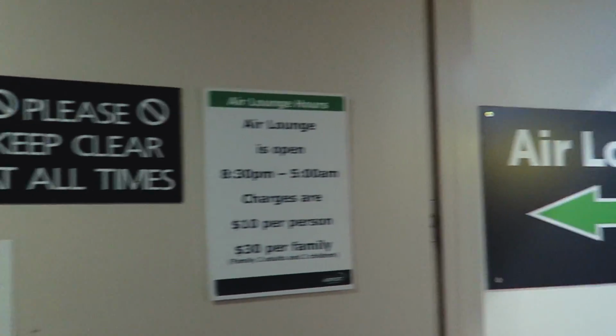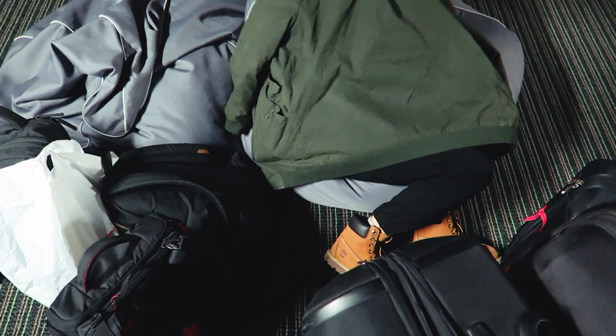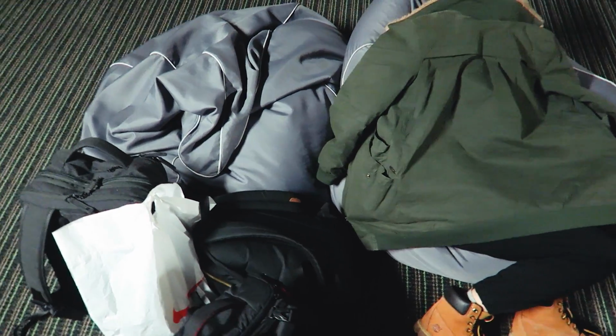So we've made it to Christchurch Airport, and we actually got here fairly late last night, and we managed to sleep in this little beanbag lounge, which is quite cool. You get a little wristband, and then they let you stay in there for $10, I think it is, per person. And we've had 11 hours in the airport. There's not much to do here, by the way.